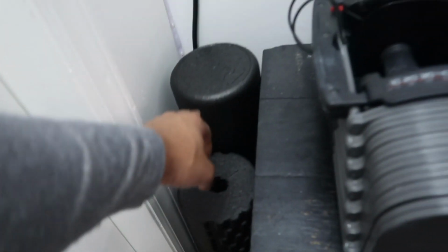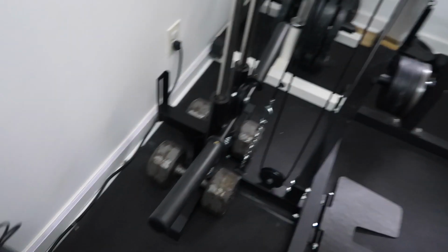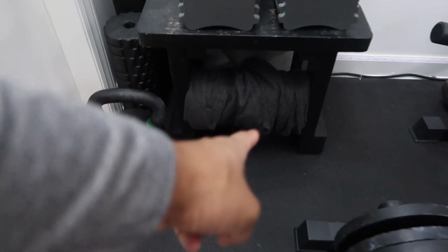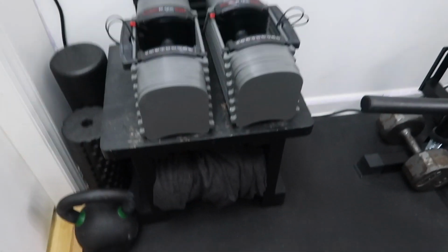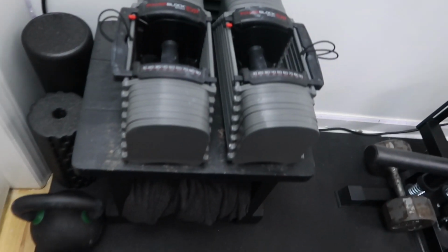Kettlebell, some rollers. This one I drilled into so I could use some of those PVC pipes over there to make leg rollers on my rack. I got some yoga blocks and a bench block under here somewhere. But you know, just more miscellaneous stuff. I actually do Nordics out of the front of this. That's why there's a pair of pants wrapped around it so I can get my ankles up underneath there and do my Nordic leg curls.